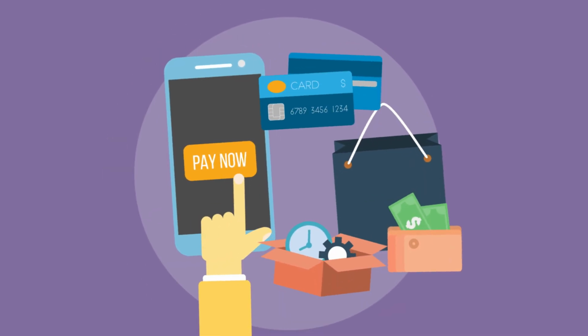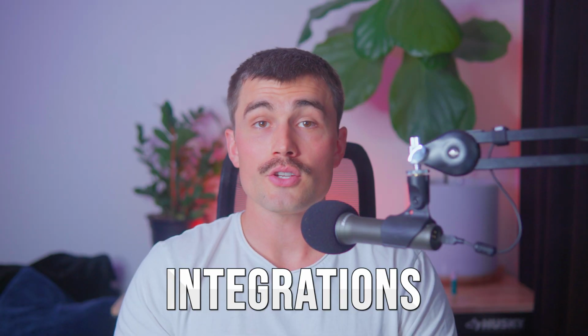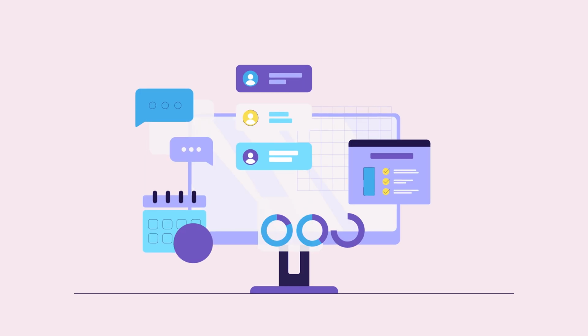This means that you can offer customers a wide range of payment options, enhancing their shopping experience and potentially increasing your sales. Integrations. With over 8,000 apps available, Shopify integrates with numerous third-party tools and services to extend your store's functionality. So whether you need email marketing tools, accounting software, or advanced analytics, there's likely an app that Shopify has in the Shopify App Store.